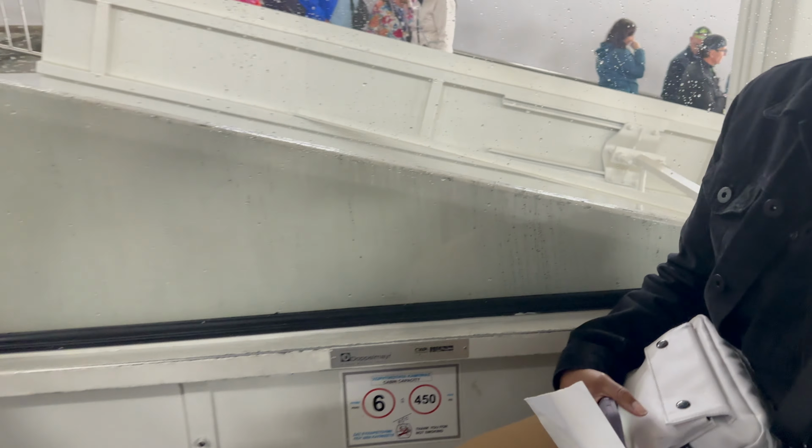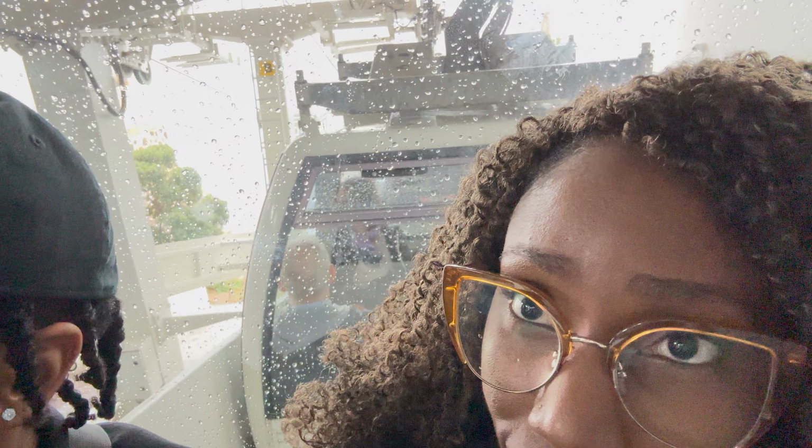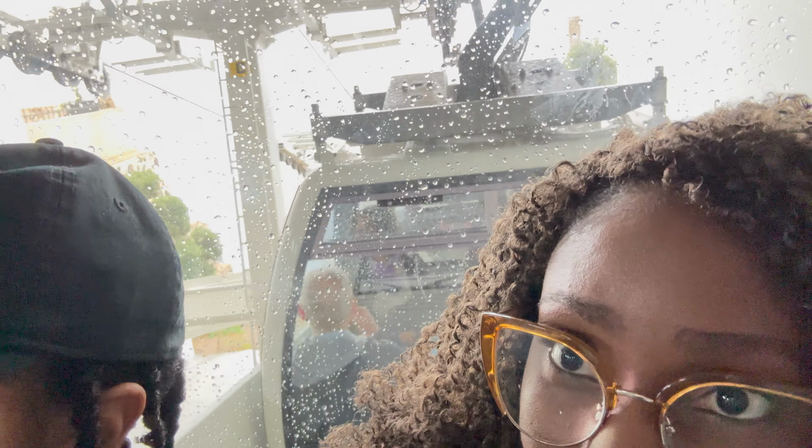So we're headed back. They fill these things up, so you won't necessarily only be with your party. We are getting back in here. We did have some rain, so you'll see rain on the window, and then it gets us back down, and then we head back to our cruise ship.